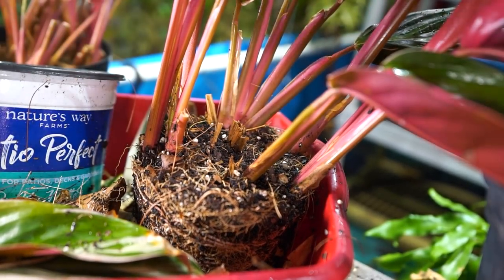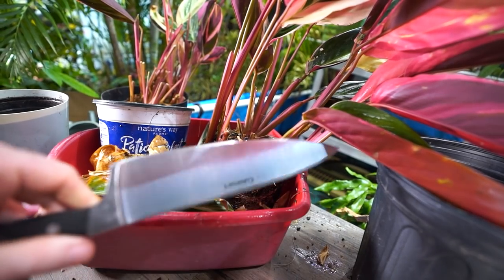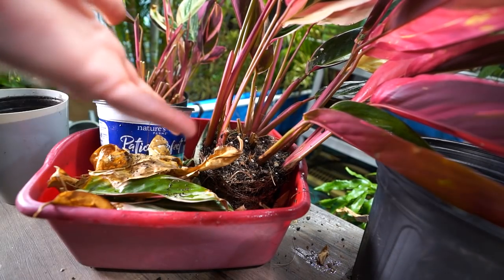I just said I don't feel like dividing plants right now. Okay, went inside, grabbed a knife. This really does need a division.